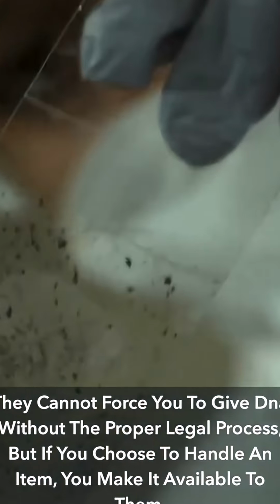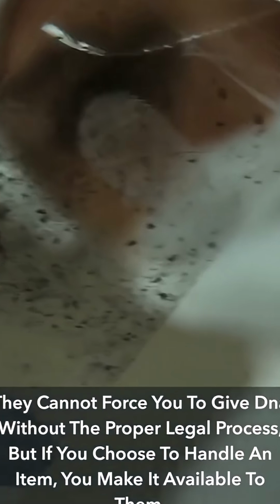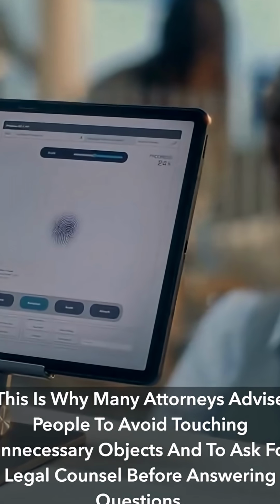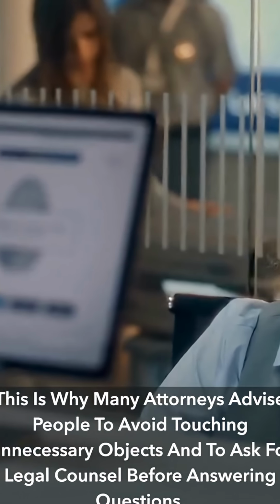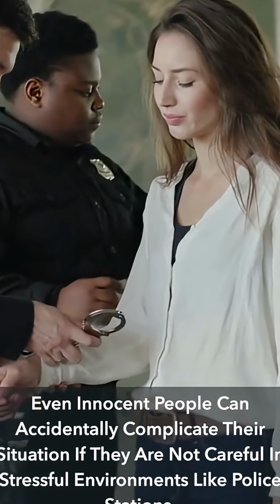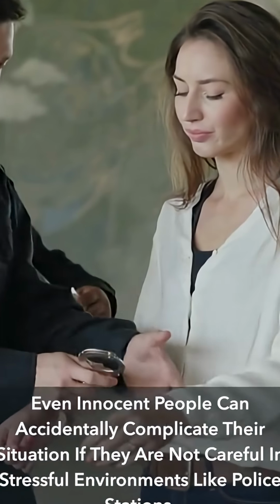They cannot force you to give DNA without the proper legal process, but if you choose to handle an item, you make it available to them. This is why many attorneys advise people to avoid touching unnecessary objects and to ask for legal counsel before answering questions. Even innocent people can accidentally complicate their situation if they are not careful in stressful environments like police stations.